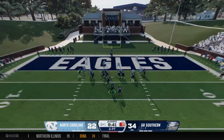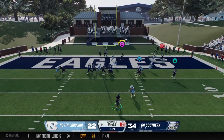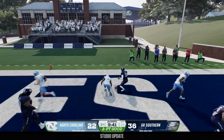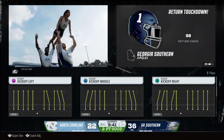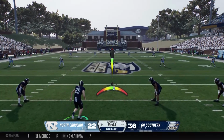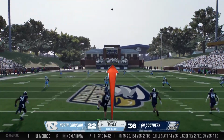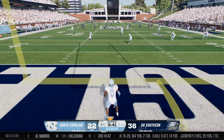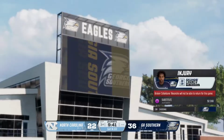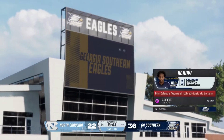Tight end in motion, see how the D reacts. Here comes the heat. He's got it. 2-point try is good as they build on this lead. Can't do it much better than that. Get the kickoff return, take it 98 to the house, and put a touchdown on the board. And he'll just take a knee, and this drive will start at the 25.